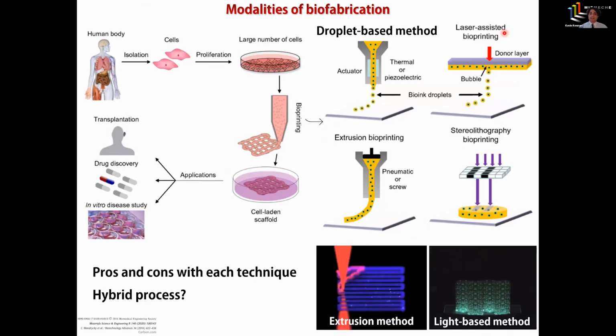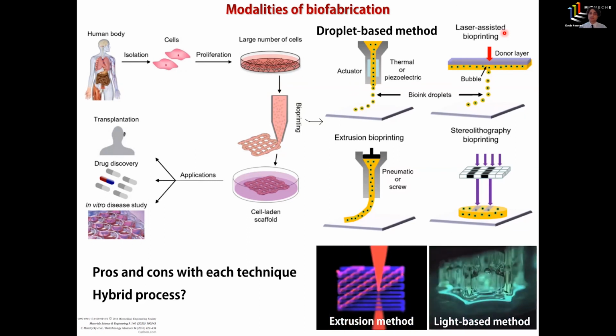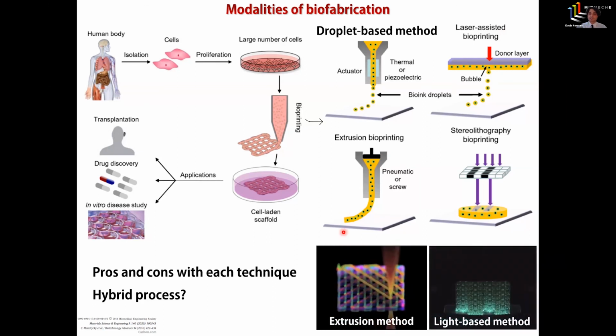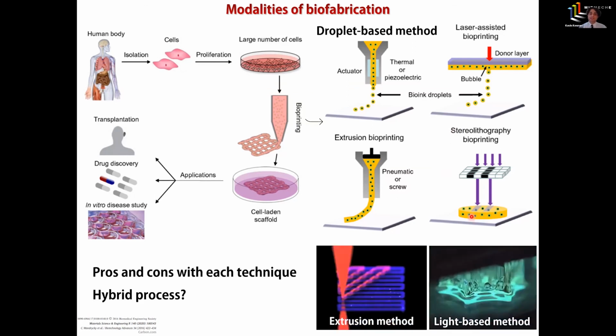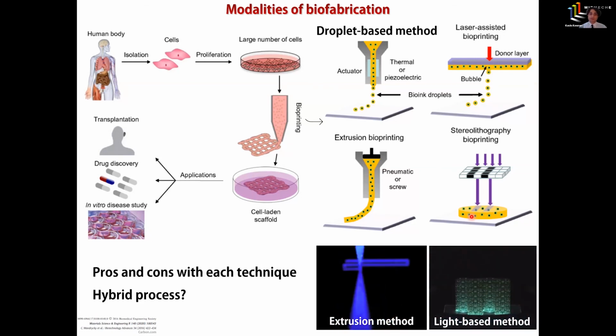There are several modalities of bioprinting that have been used or adapted thus far. For example, we have the droplet-based method, which is similar to the inkjet method. And we also more commonly see the use of the extrusion-based technique, as shown in this video, using a nozzle. And we also have stereolithography-based printing, which, in other words, is light-based. Each technique has its pros and cons, and perhaps we will benefit most by using or developing a hybrid process.